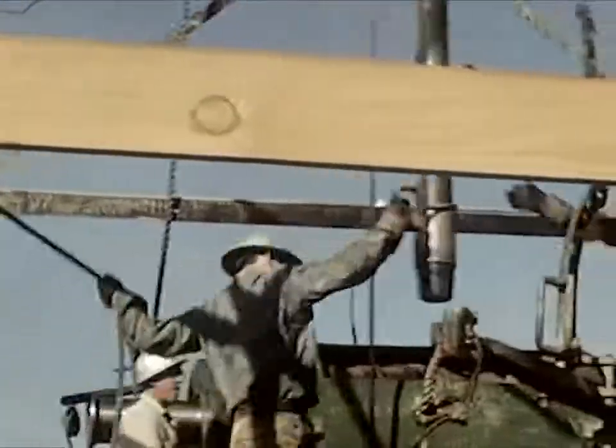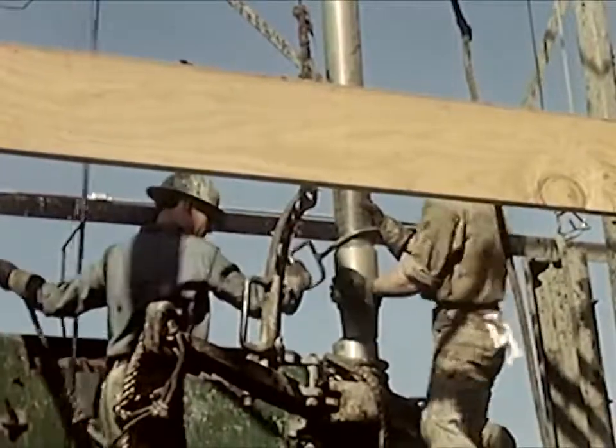They swing another length into position and screw it to the top of the last length of pipe that was lowered.